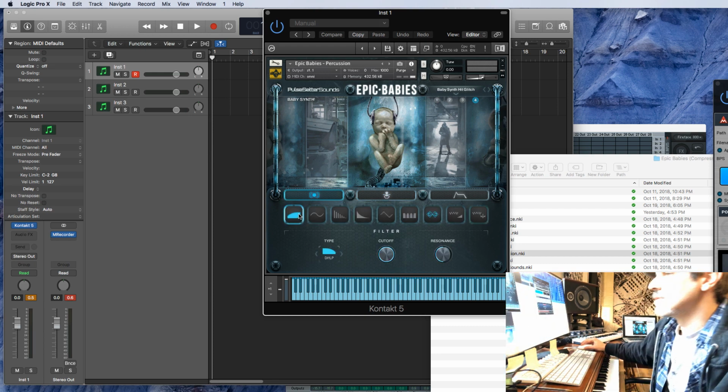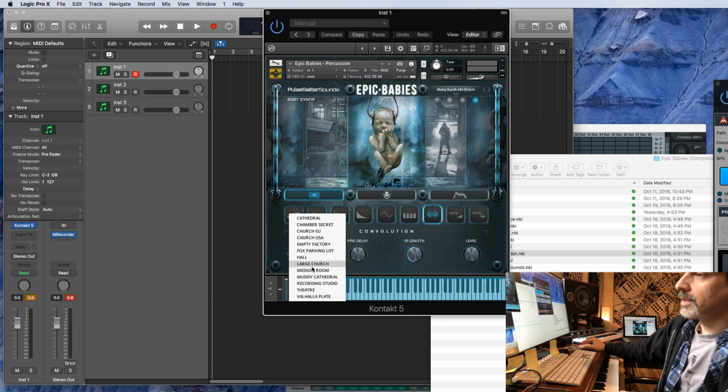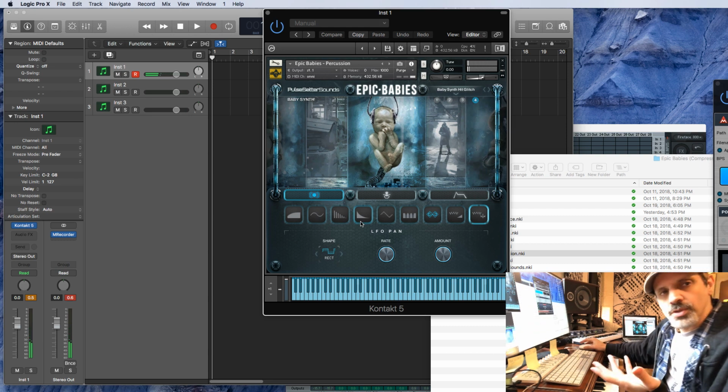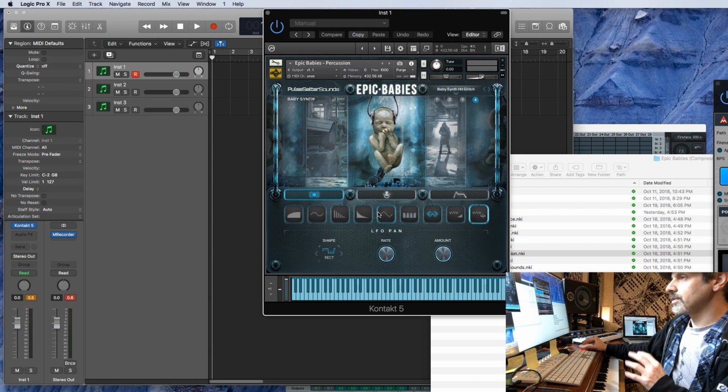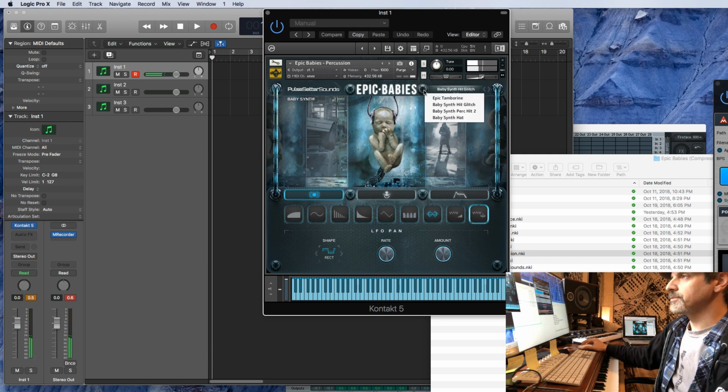Okay. Oh, and here are the effects. So, filter, distortion, delay, reverb, lo-fi, EQ, convolution. These are custom-made IRs, some of them, and other ones we got licensed. LFO and tremolo and pan, and then the envelope. So it's a pretty simple GUI, but it gets the job done because there's some stuff that you can add. The convolution takes it to the next level. So very useful.